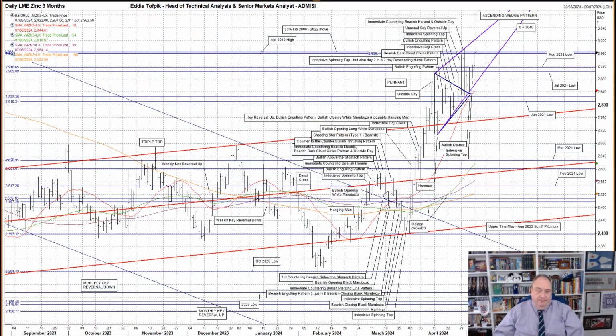LME 3-month zinc. For a long time the big picture here was based very much on actions originating from last year, with some limited skewing I suppose, and recently a bit of a battle happening which seems to have been won and lost by the respective sides. You see, as I've said over many weeks, even months here, we've had two competing shift pitchforks. We had a recent late May to mid-August 2023 mildly bullish shift pitchfork, which is highlighted in bright red on my daily chart, and a second larger bearish shift pitchfork dating from May to August 2022.